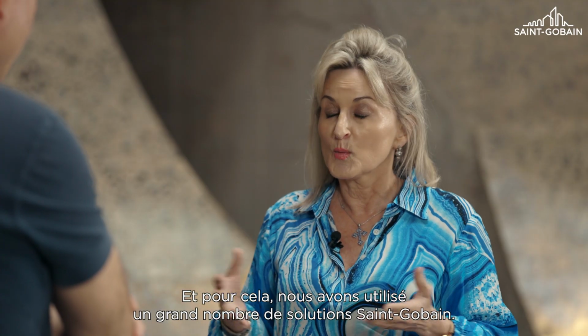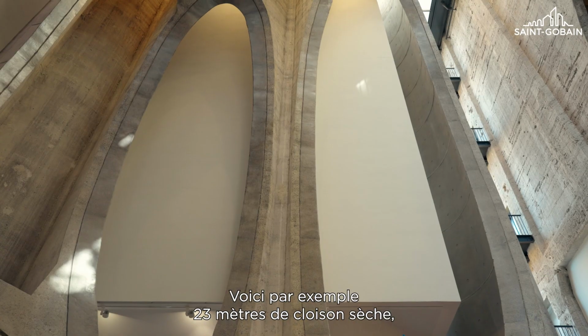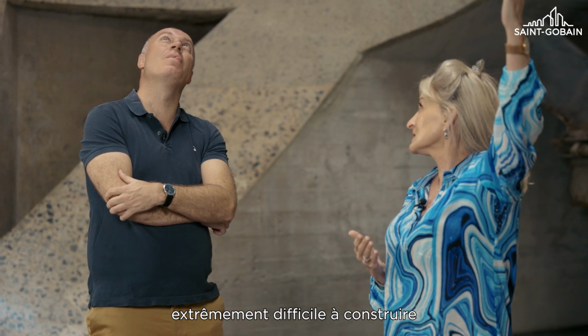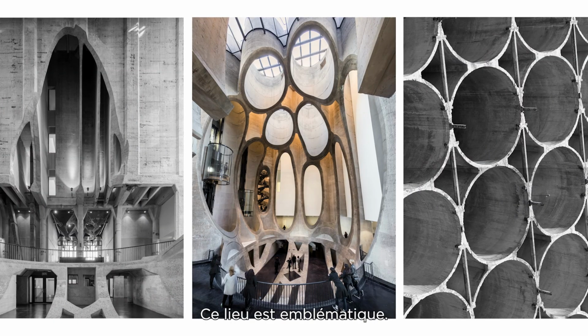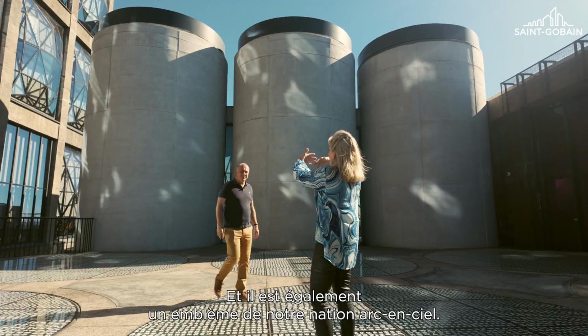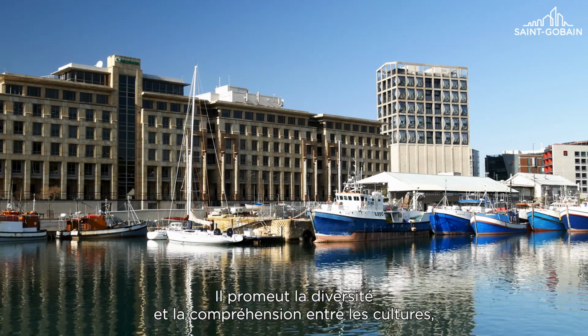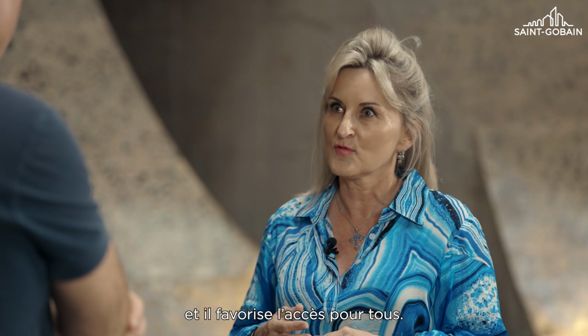And for this, we use many of our Saint-Gobain solutions. For instance, this is 23-meter dry lining. Very difficult to build, far more lightweight than traditional construction. It is a landmark and it's also an emblem of our Rainbow Nation. It's a heritage place and it encourages multicultural diversity, understanding, and strives for access for all.